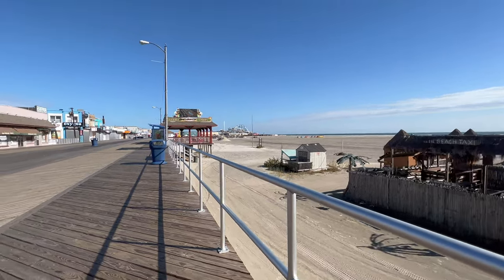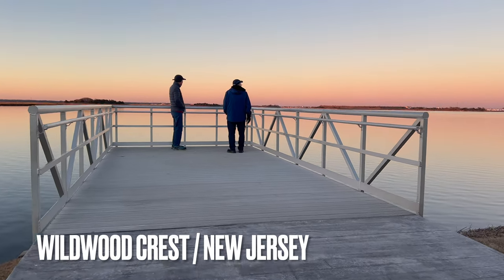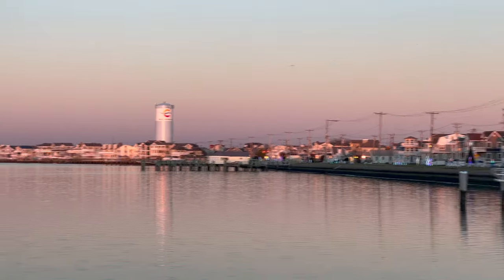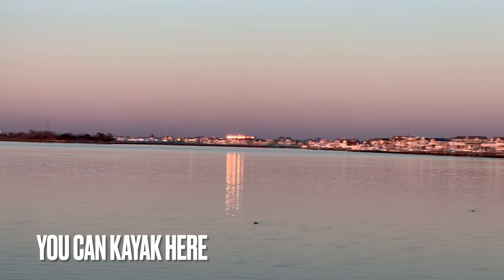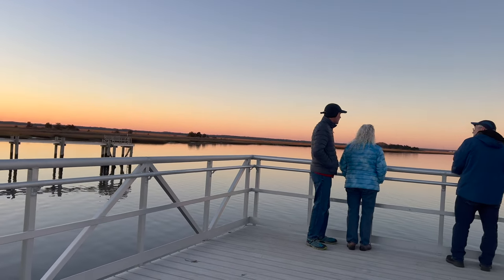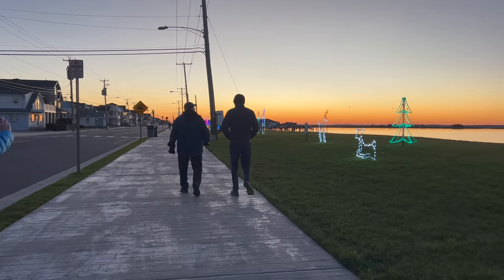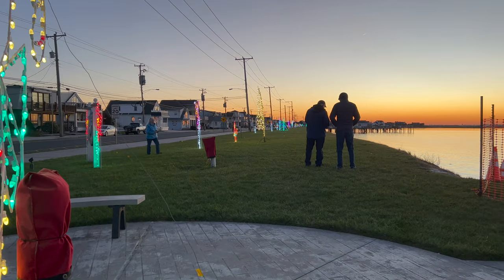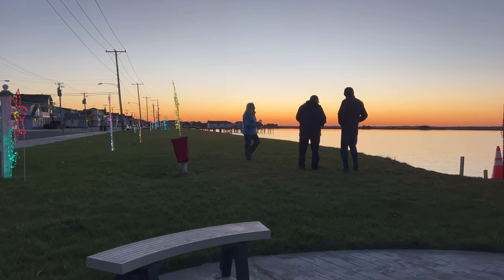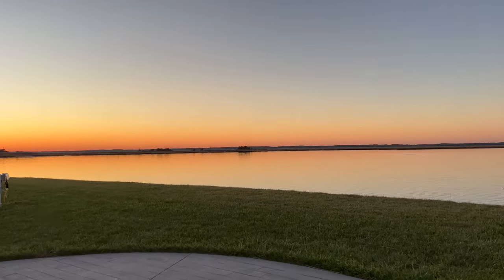If you don't want to walk the long distance to the beach, you can call a beach taxi. Wow, look at the color. Evening walk at Wildwood Crest before Christmas. Summer? Yeah. The sunset's right there. Oh, but now it's way over there.